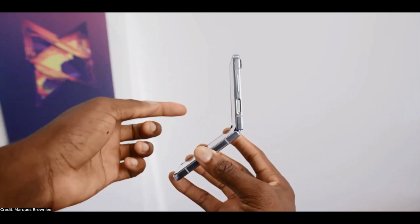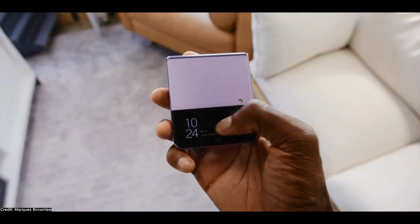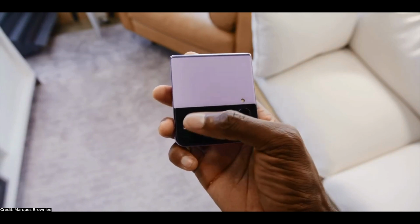The Galaxy Z Flip 5 is a great choice for anyone looking for a powerful foldable phone. It is complete with a durable design, fast processor, long battery life, and powerful camera system. If you're looking for a phone that stands out from the crowd, the Galaxy Z Flip 5 is a great option.